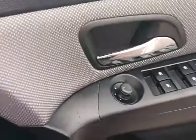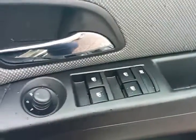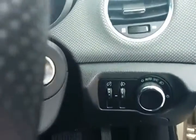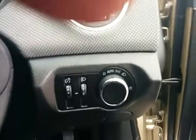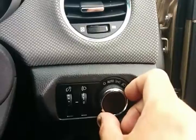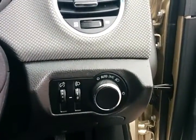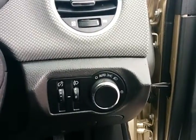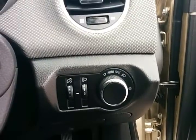I'll just show you the inside. So on the door, you've got electric mirrors and electric windows, all controlled at the press of a button. Central locking, so it's keyless entry, keyless ignition. Keyless entry, but you do need the key for ignition. There's the barrel. Automatic headlights. So basically, when it's selected on auto, the lights will turn on and off according to your changing weather conditions around you. So you don't actually need to worry about whether your lights are on or off. And when you do lock the car and close the door, they will turn off automatically as well.